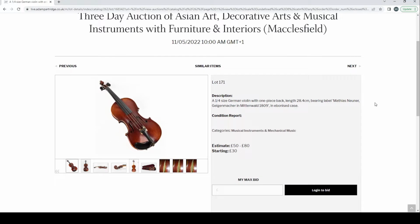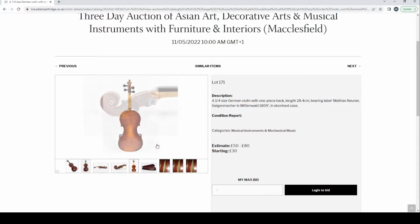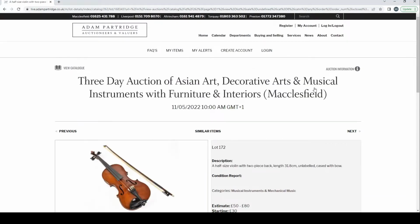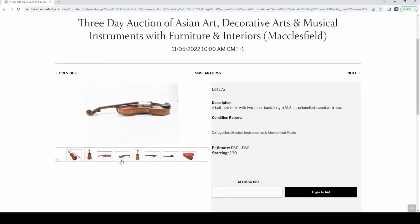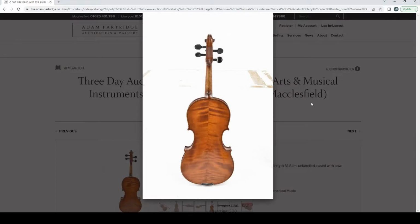So we have here a quarter-sized German violin with one piece back with a Matthias Neuner label there in an ebonized case. I think we don't need to go too deep into this one, but it looks fairly standard trade, but the estimate is reasonable. Half-size violin with two-piece back with a bow, 50 to 80 there. We can also blow these up a bit bigger, so that's not too bad.